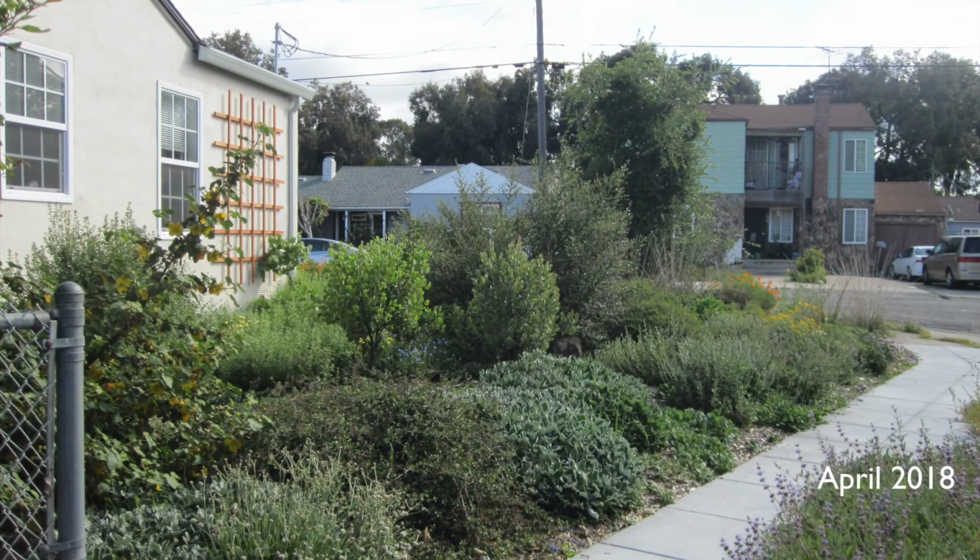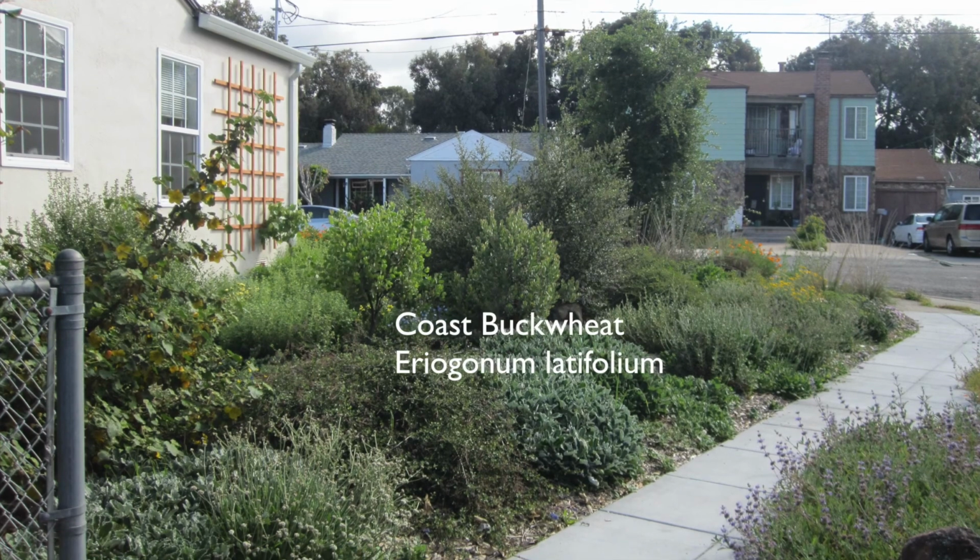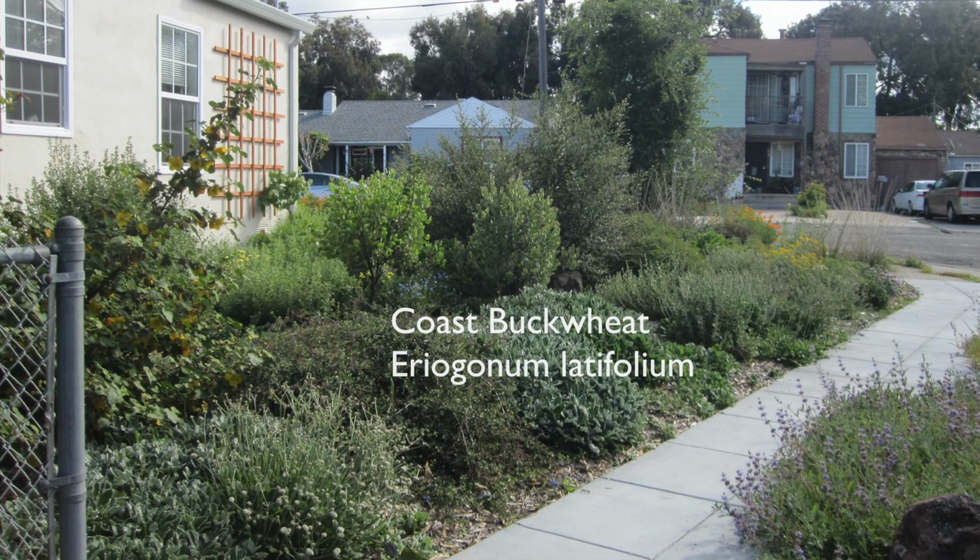In the side yard, the coast buckwheat had started spreading into a thick mat, and that really helped with the weeds.